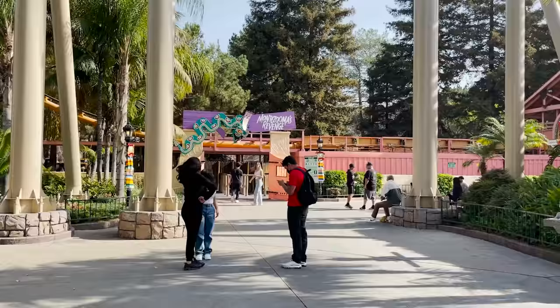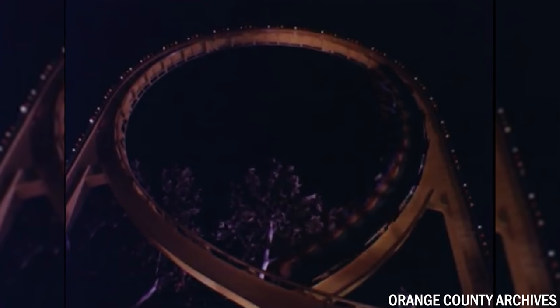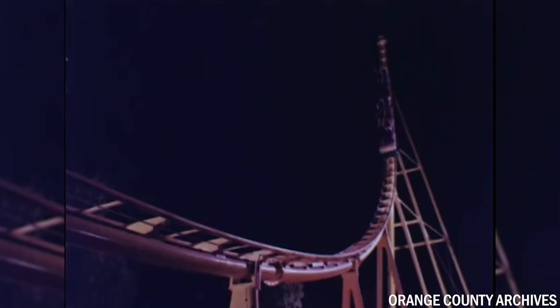Hey, we're coming over here. This is Montezuma's Revenge. It's going to be closed. They're going to refurbish it, and it's going to be closed for a while. It's only open for a little longer, and it is one of the best rides. It's a flywheel that shoots you down super fast, and you go through a loop right down there. Since they're going to close it, I better go ride it.